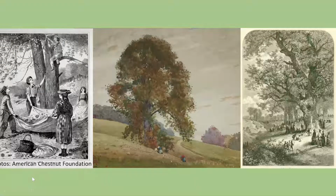And the watercolor that you see in the middle is also by Winslow Homer. It was done later in 1878, but could have been in the Hurley area or somewhere in the Adirondacks. We're not sure where that tree was. It was also a Homer work.